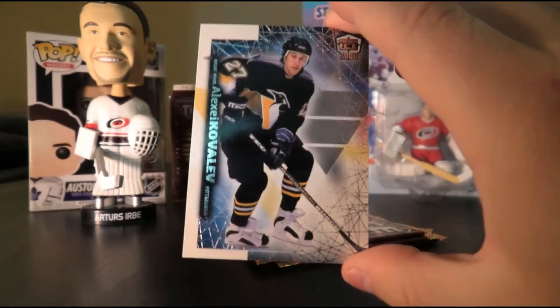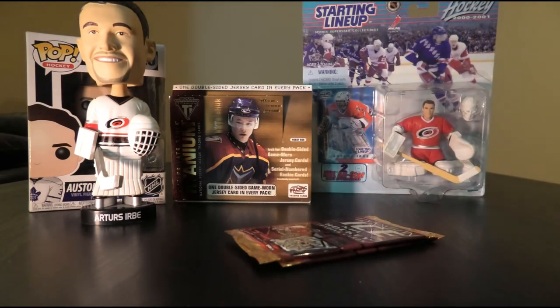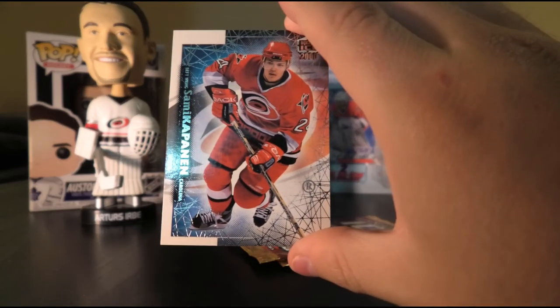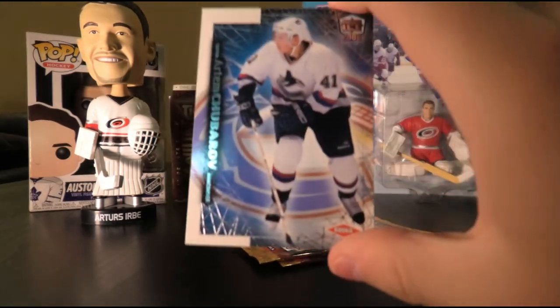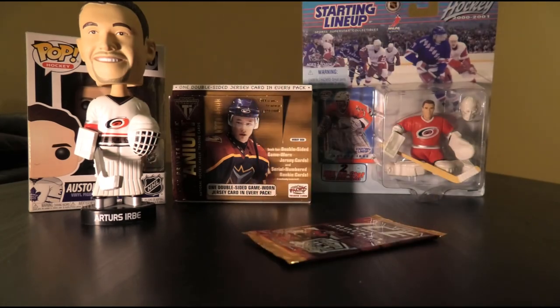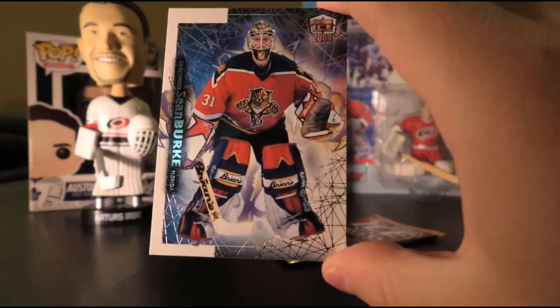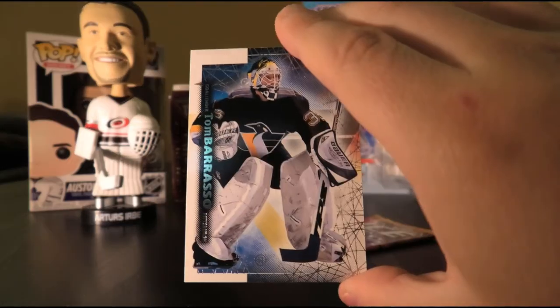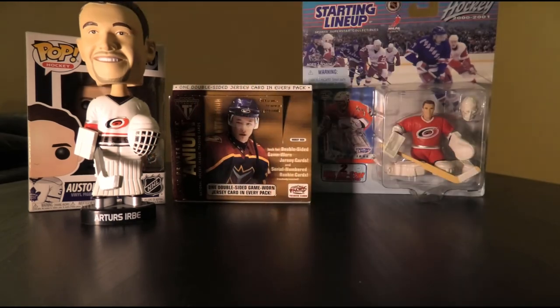Damian Rhodes, Alexei Kovalev, and Alexei Morozov. Sami Kapanen, John Vanbiesbrouck, Marian Hossa, Artem Chubarov, and Scott Walker. Last two packs, let's get something cool. Viktor Kozlov, Sean Burke, Steve Yzerman, Tom Barrasso, and Martin Straka. On to our final pack.